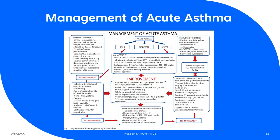This is a very nice one in the sense of talking about features of high risk. If we get a patient in our emergency room who says they've been intubated for asthma before, a red flag goes up right away. If they've been sick for a while with the asthma, another red flag goes up. There are certain red flags that immediately tell you this could turn into something worse than just a mild attack.